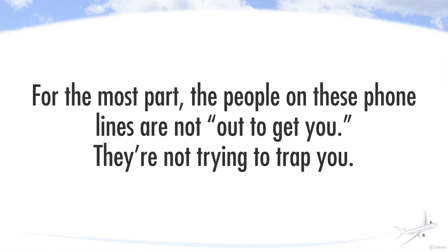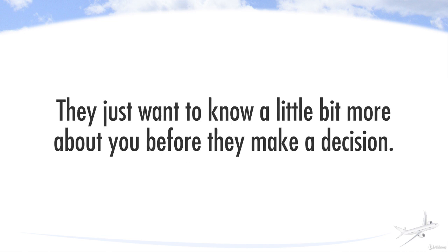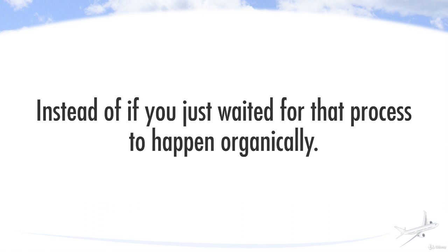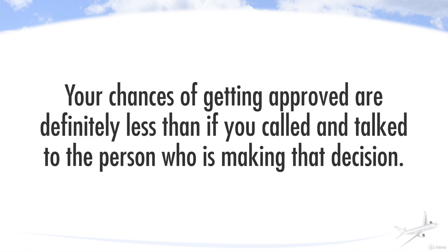For the most part, the people on these phone lines are not quote unquote out to get you. They're not trying to trap you. They just want to know a little bit more about you before they make a decision. And if you sound like a real human being, if you sound friendly, there's a much better chance that you'll get an approval when you're on the phone with them instead of if you waited. If you just waited for that process to happen organically, your chances of getting approved are definitely less than if you call and talk to the person who's making that decision.